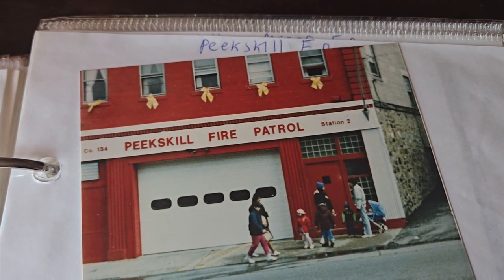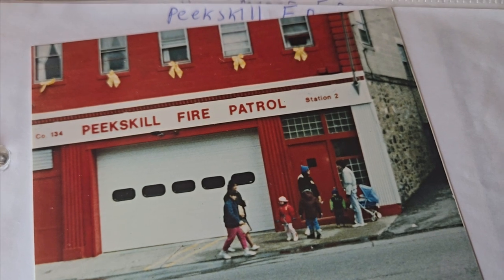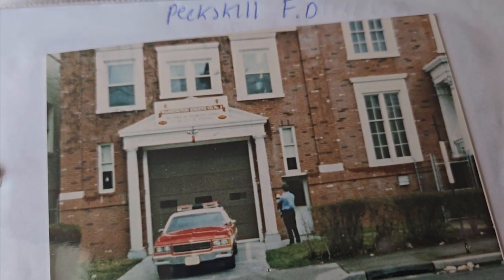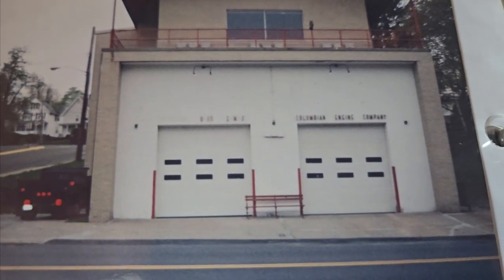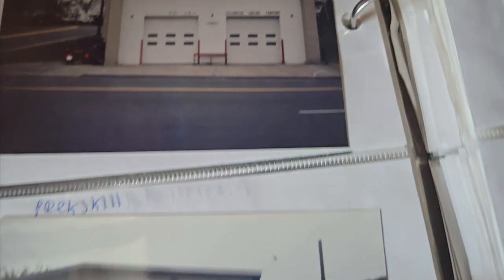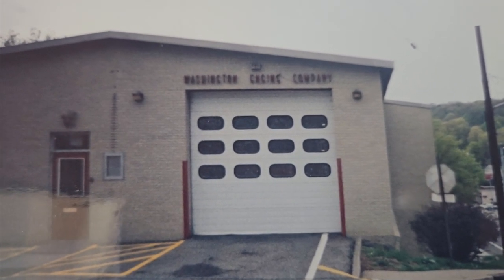Okay, for Peekskill, we know none of these firehouses are in existence anymore because they're all in one quarters, headquarters on Broad. So all these firehouses in Peekskill are no longer in use. So Peekskill Fire Patrol on Highland. This was ladder 4-5 on Main Street. This was on Washington Centennial. This is the bottom part, I believe, Brown Street, I think, Columbia. And then this is the top part of the same building, but the top part, I think, is Compound Road. So none of these stations are in use. All in one.